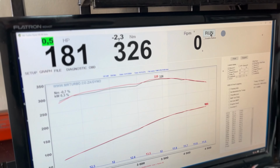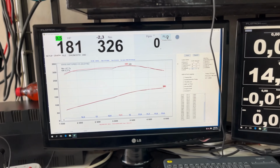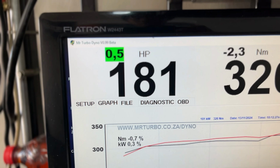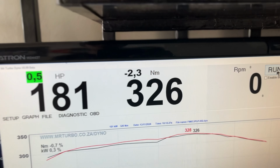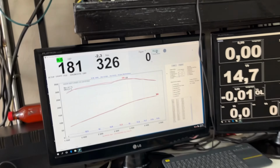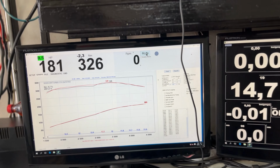And here you have it, the final figures of the Ford Ranchero. Stock Ford V8, 181 horsepower, 326 Newton meters. Beautiful, bulky, daily driver, as the owner told me. And yeah, I wouldn't daily that car, I won't lie to you.